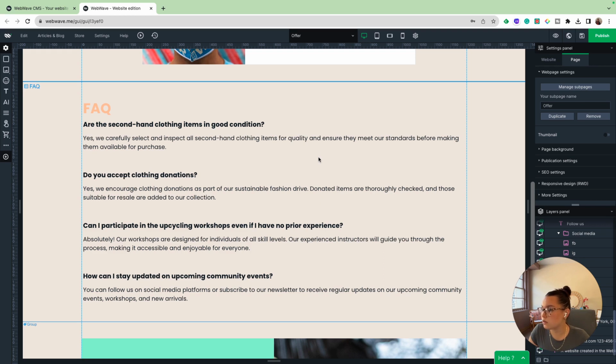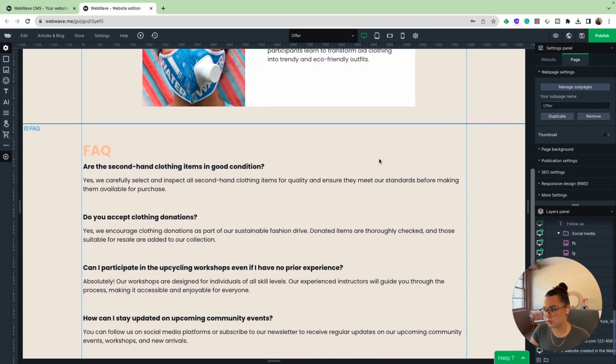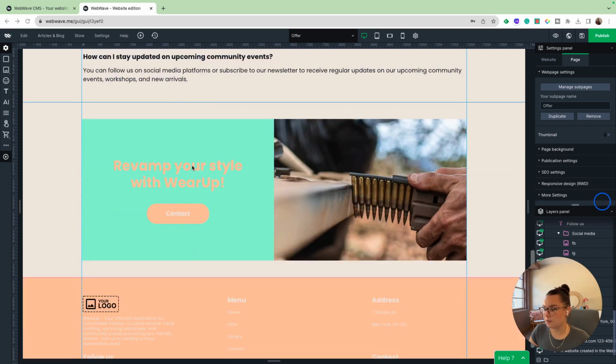Are the secondhand clothing items in good condition? That's a great question. Do we accept donations? Of course. Can I participate in the upcycling workshops even if I have no prior experience? Those are all really great questions to put in the FAQ, and they relate to our business. I am happy with those. And then we have a contact element down here.